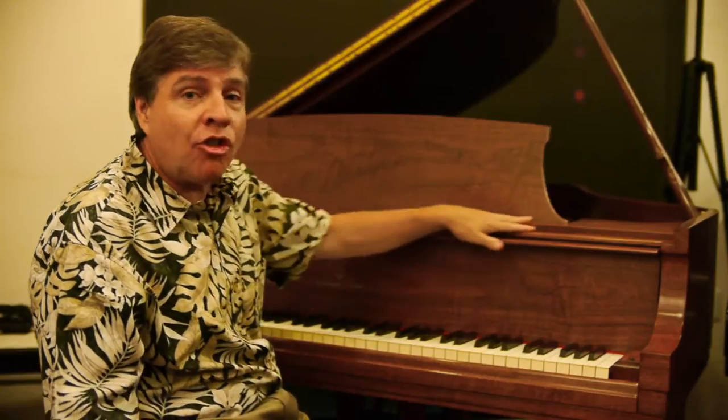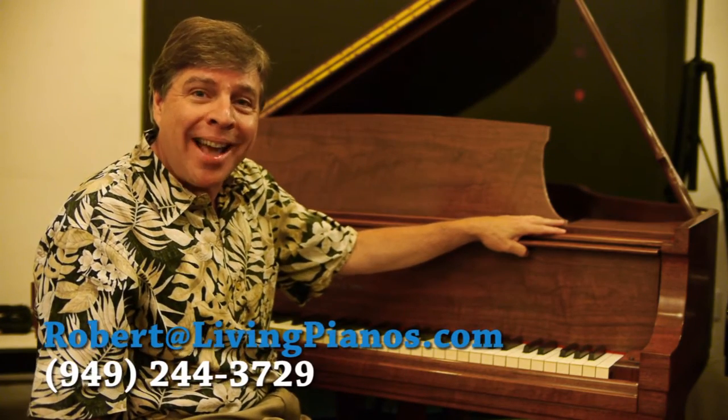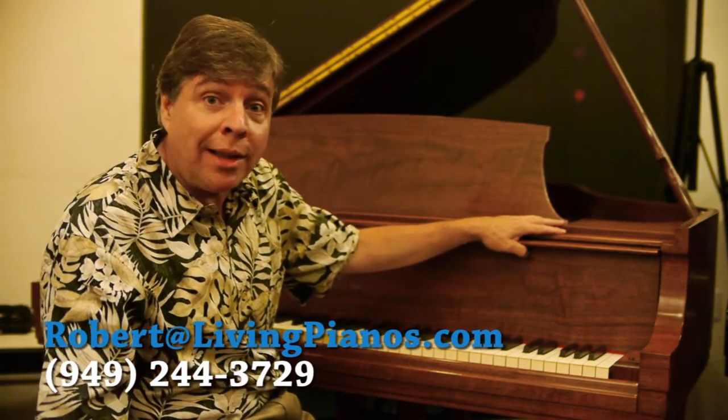If you appreciate a great Steinway and this is the right size for your home or your purpose, check this piano out and let me know what you think about it and any other questions I can help you with. Robert Estrin at livingpianos.com.